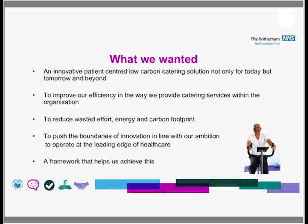And the first thing was we wanted an innovative, patient-centred, low-carbon catering solution. But not for today, and not necessarily for tomorrow, but looking further beyond that. Because as we move forward in time and technology increases, we need to ensure that we keep up with the pace in order to make sure that we achieve all our targets and goals. We clearly wanted to improve our efficiency in the way we provided catering services within the organisation, and that will become clear as I go further into the presentation.